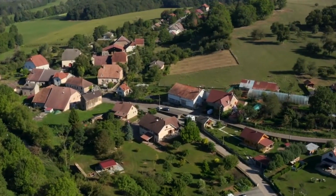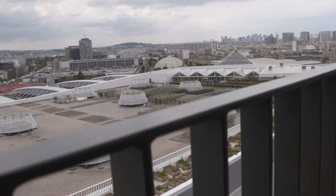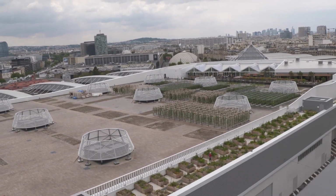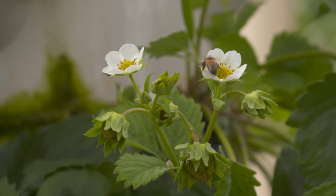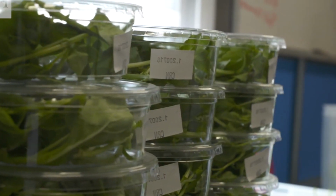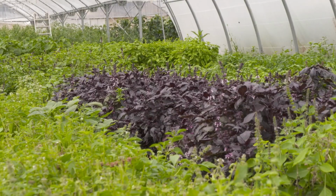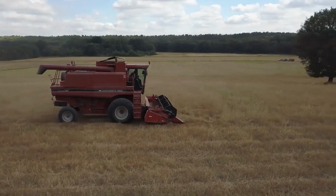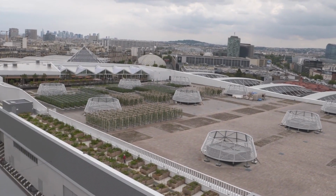Back in 2019, a 150,000 square foot urban farm was open to the public on the roof of the Paris Expo Porte de Versailles, which is an exhibition space in the southwestern part of Paris. The urban farm has the potential to grow 30 different types of plant species and more than 1,000 kilograms of fruits and vegetables during growing seasons. One of the world's largest urban farms is also located in France and even has a restaurant called Les Perchoirs.